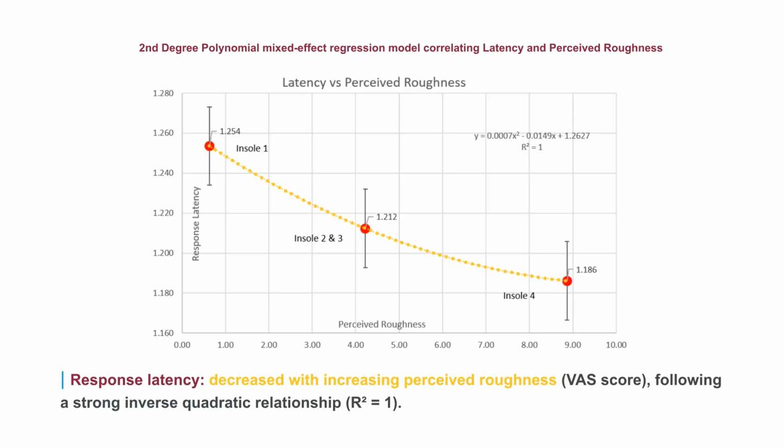Let's focus on the relationship between response latency and perceived roughness. We found a compelling trend. Response latency decreased as the perceived roughness increased. In simpler terms, the rougher participants perceived the stimulus to be, as indicated by their Visual Analog Scale, or VAS, score, the faster they responded.